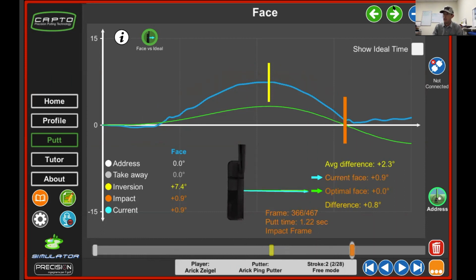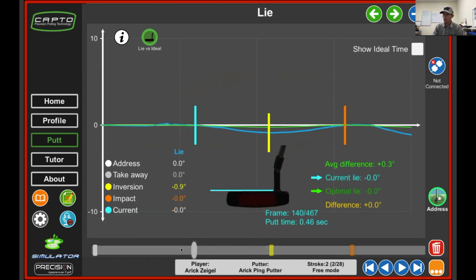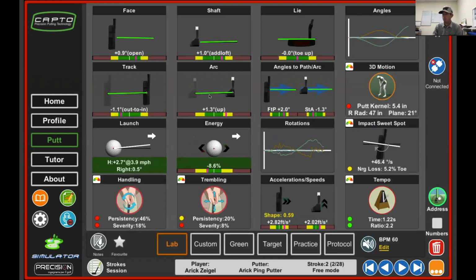So we're going to get that on face, shaft, lie. We can scroll through these in real time and get the data at any point, which is a really nice feature. Angles is just another way of looking at those three, the face, shaft, and lie, just collectively.